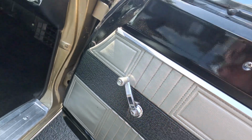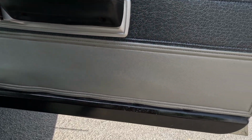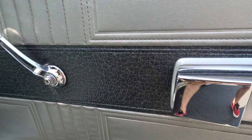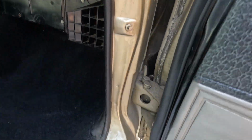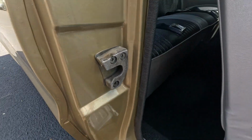It's a very well maintained original interior. Door panel's in very good shape. You do have just a hint of wear down on the black painted portion from getting in and out. Just some slight age on the window crank and armrest. But I would say definitely well above average condition for an unrestored interior. The door jambs are nice and clean. The threshold plate has a little bit of scuffing to be expected. I don't believe it's been replaced at all.